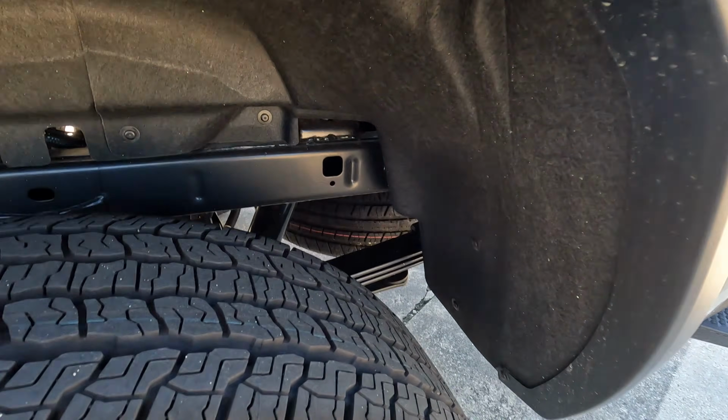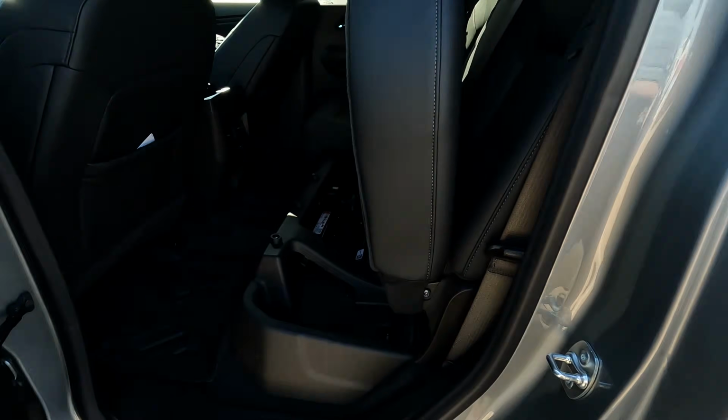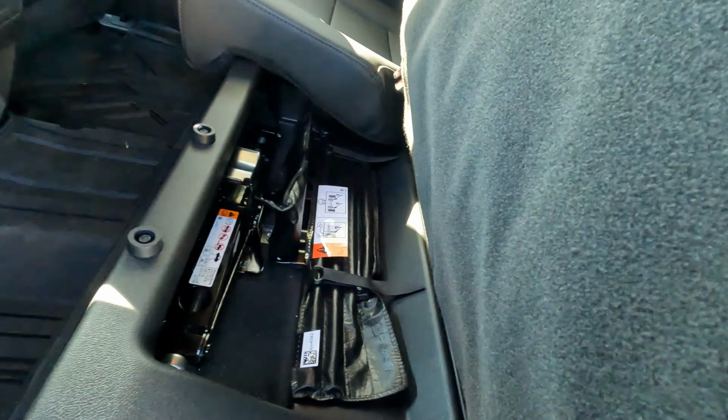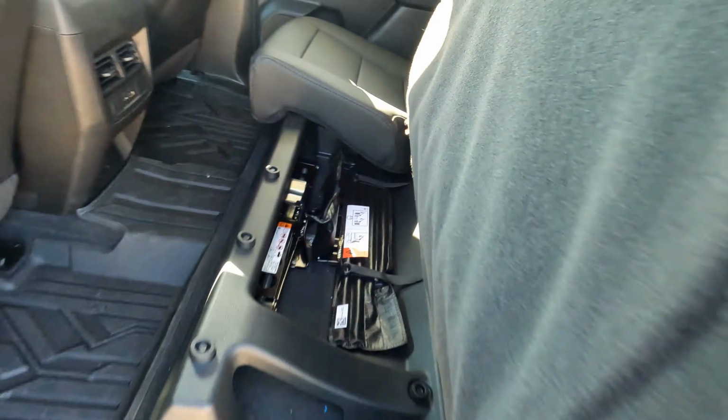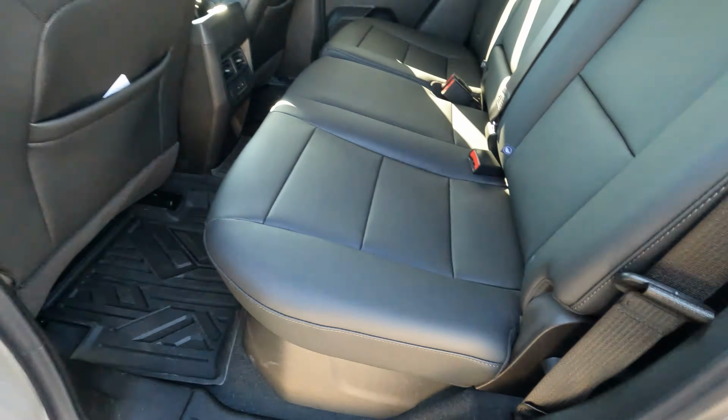And as you can see, this truck will come with a spare tire. All the tools to change the tire are going to be located here underneath the rear seating area. Both seat cushions come up. There is a release right there that allows you to do that.